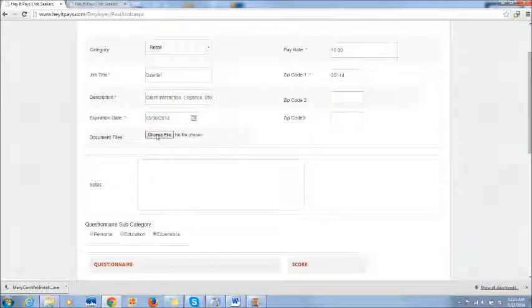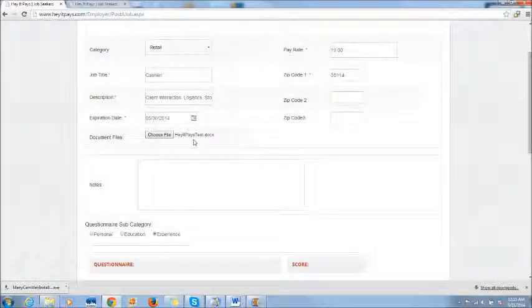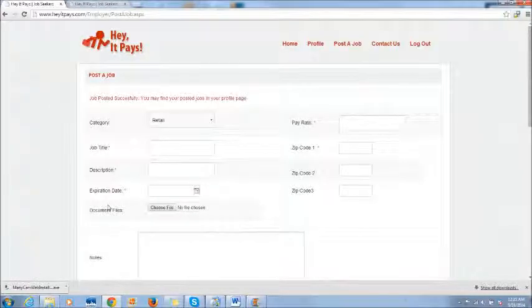The documents file. If you have an employee packet, an application, or certain certifications that you need people to fill out, whatever the files may be that you need ready for someone coming in for an interview, you can include that. You can upload your document packet here and have it printed out and ready when someone comes in for an interview. It just streamlines your hiring practice. And you've successfully posted a job.